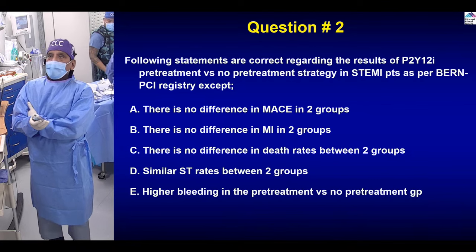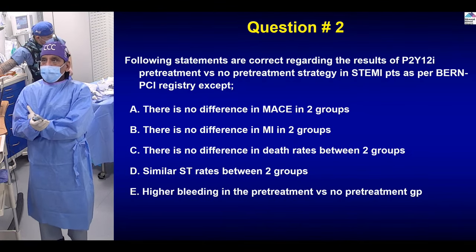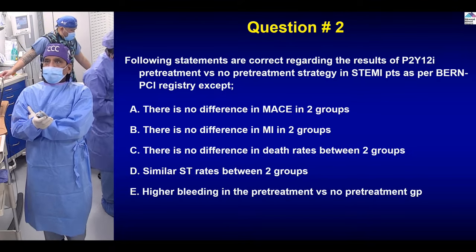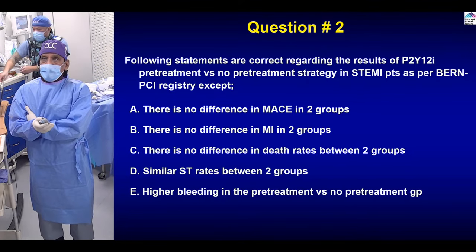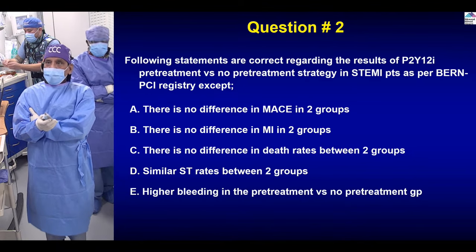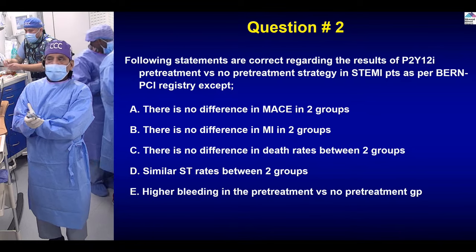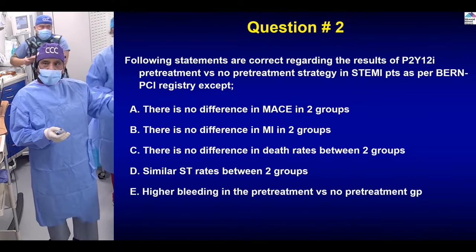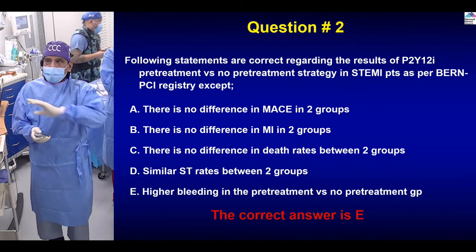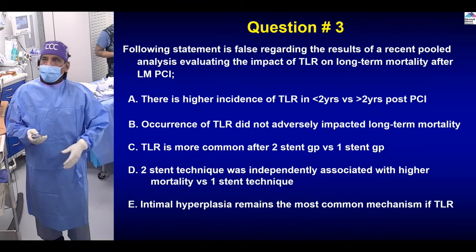Second. The following statements are correct regarding the results of P2Y12 inhibitor treatment in STEMI as per the BERN PCI registry, except: no difference in MACE, no difference in MI, no difference in death rates, similar stent thrombosis rate, and higher bleeding in the pre-treatment versus no pre-treatment group, which was there in the early studies, but in the current age, no difference in bleeding, largely because many of them are done by radial intervention.